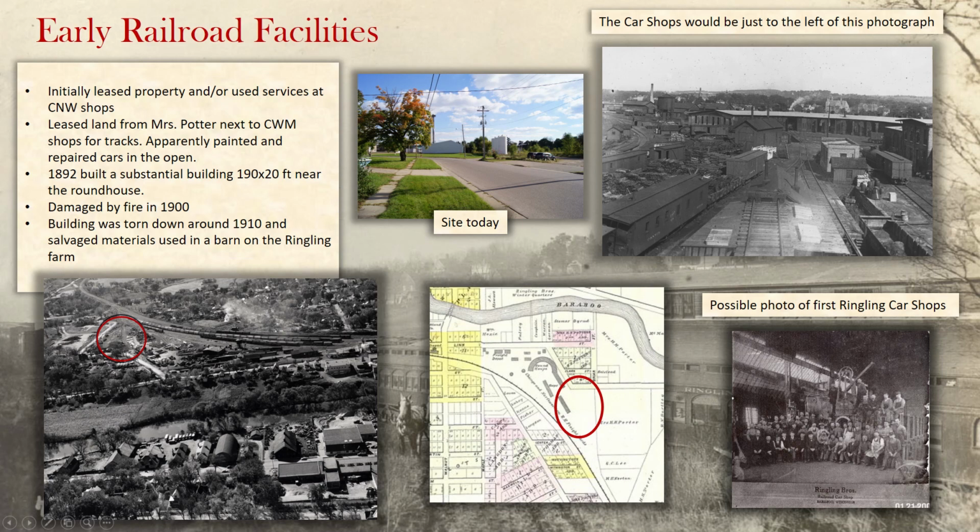We have documents that show that they hired out the C&W. The C&W did repair work for their cars for a fee. They also leased space in that roundhouse, that fancy advertisement car. There's a newspaper account of one of those cars being painted up in the winter of 1891 in space in that roundhouse being leased to the Ringling Brothers.